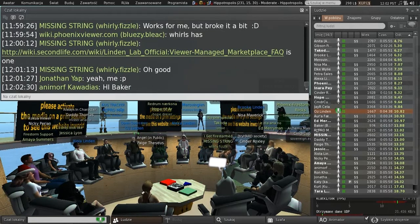And then, of course, we have project viewers for experience tools, Oculus Rift, and Viewer Managed Marketplace. And we expect at least two of those, that is Viewer Managed Marketplace and experience tools, to move into release candidates soon. So that's the current status of the pipeline on the viewer side.